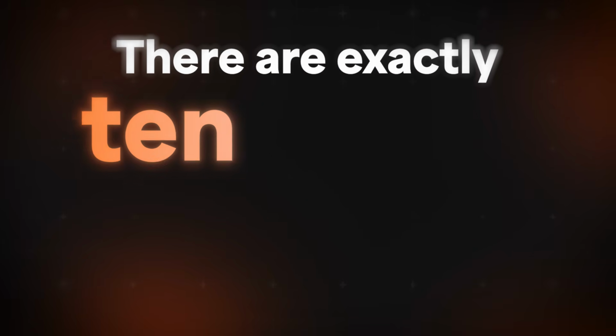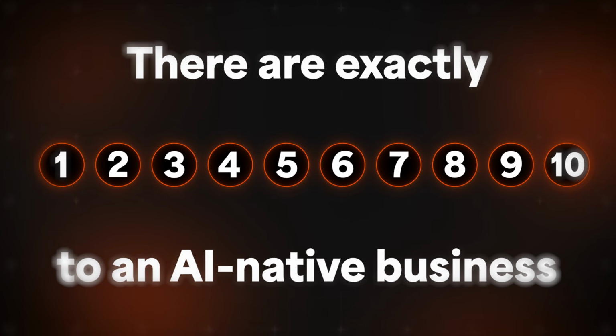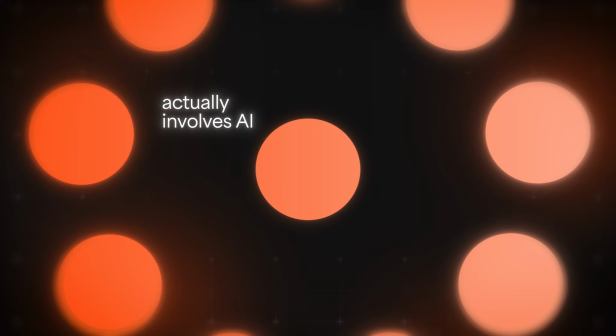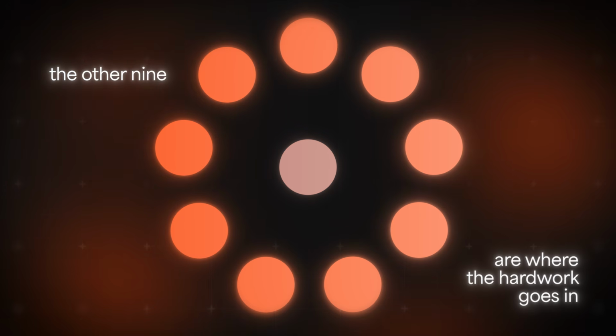There are exactly 10 steps between you and a battle-tested process in an AI native business. And that's an internal workflow, an agent, or a product that you sell. And here's the part that breaks people's brains. Only one of those 10 steps actually involves AI. And it's the easy part. The other 9 are where the hard work really goes in.